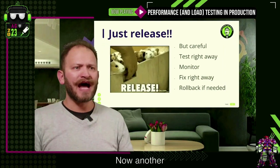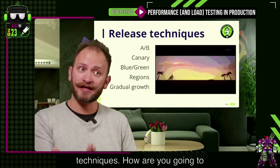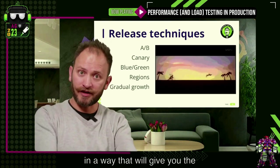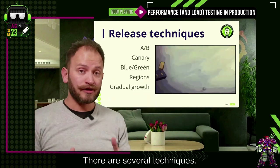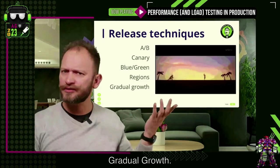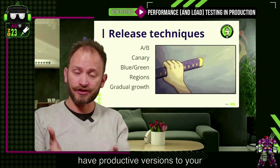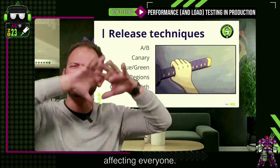Okay? Now, another key component here are the release techniques. How are you going to release this software in a way that will give you the triumph in this duel of samurais with swords? There are several techniques: A-B, canary, blue-green, region release, gradual growth. Many of these will allow you to have productive versions to your users and test them and see how your users are doing without affecting everyone.